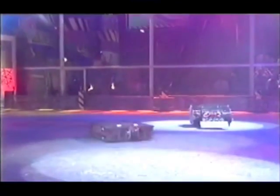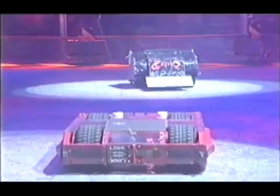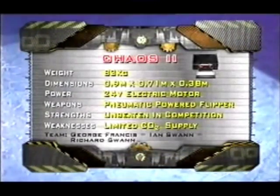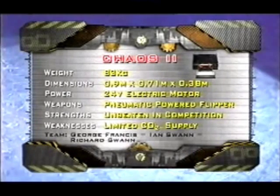From Huntingdon, Tornado. This is a grudge match. This is a challenge belt challenge. It's all in one. At 20 miles an hour, Chaos is quicker, but it's 14 kilos lighter. They fell foul of Tornado's driving attack last time around, and they've got to use their flipper early on.